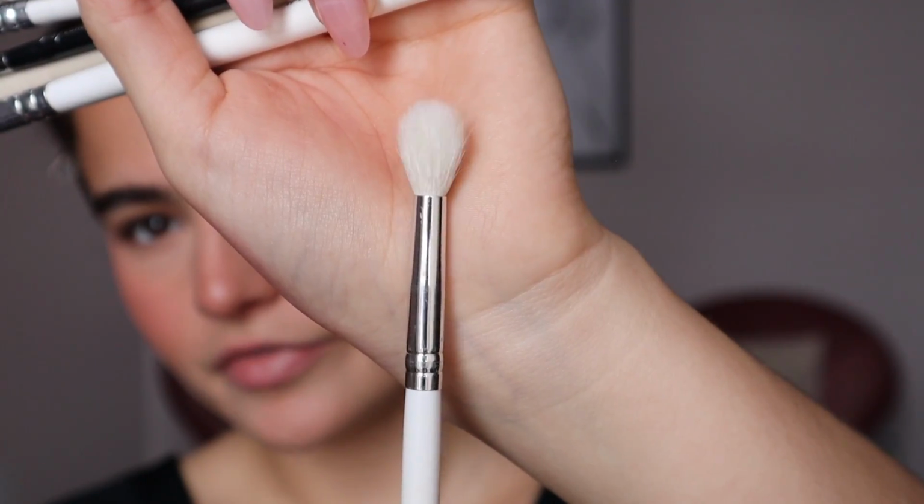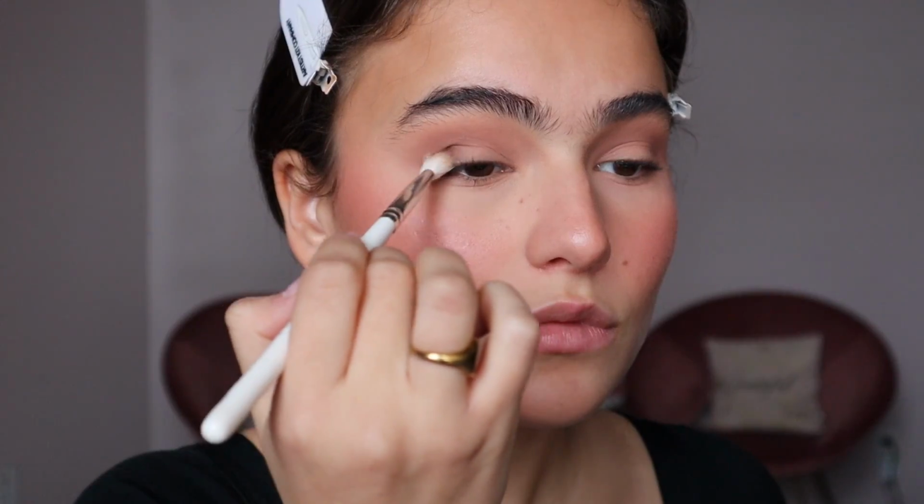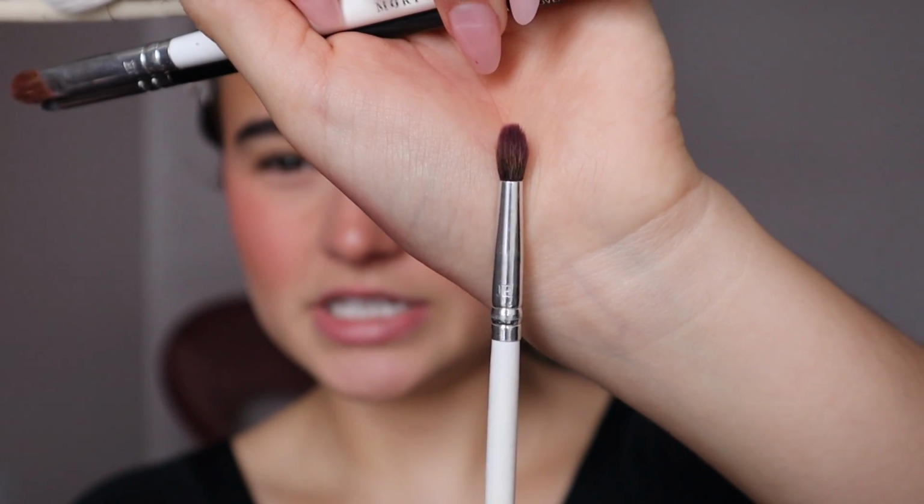Next is any fluffy brush that has a dome shape on top. This is the Morphe Jaclyn Hill JH32. Rule for any eyeshadow look that you're doing is the darker the color, the smaller the brush you want to use. So that was our first brush for our transition all over wash of color. If you want to go in with a darker shade, I would recommend something that's pinched at the ferrule like this.